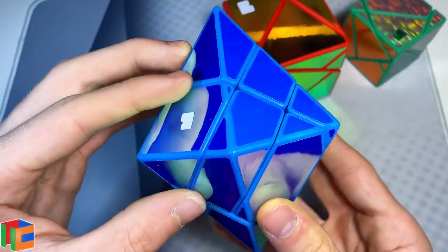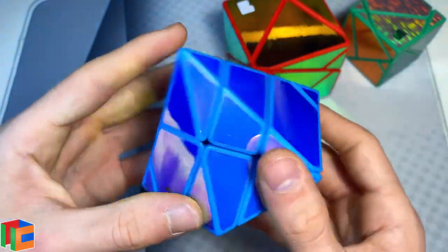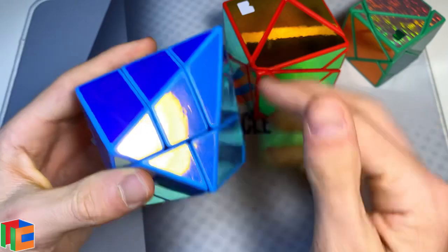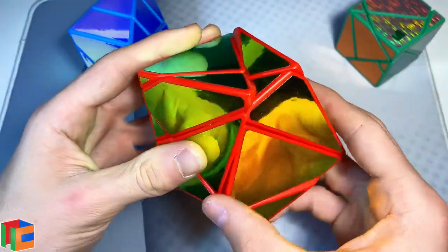So I'll probably try to solve this again right afterward and see if maybe I get a more unlucky case or just cases I haven't run into yet. But yeah, not bad. I really like this. Now, onto the final cube, the red one. Let's just scramble it up real quick.